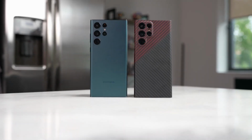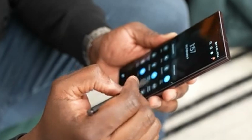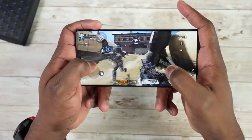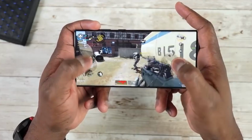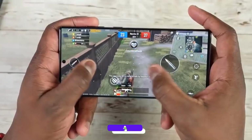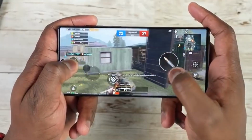Yes, if you are looking to get the Galaxy S22 Ultra, then think again, because we are getting some big updates in the Samsung Galaxy S23 Ultra. And you might be surprised to see that the Samsung Galaxy S23 Ultra could be the first Android phone to beat an iPhone in raw performance. But there are a couple of updates which will give you a better user experience.